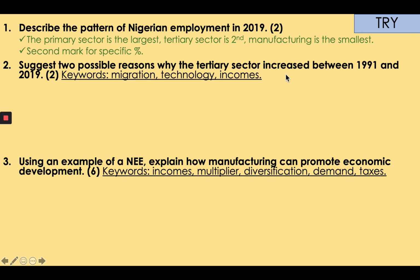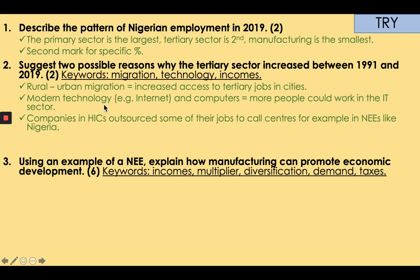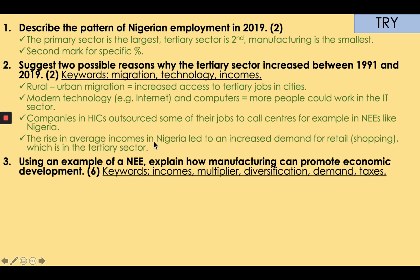Suggest 2 possible reasons why the tertiary sector increased between 1991 and 2019 using these keywords. Rural to urban migration, modern technology, companies and HICs outsourcing. Outsourcing means putting some of the jobs in another country. The rise in average incomes in Nigeria. More shopping.